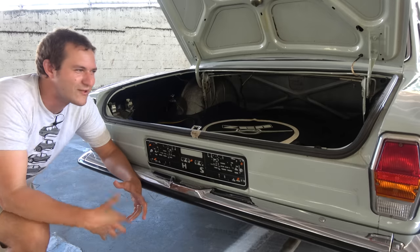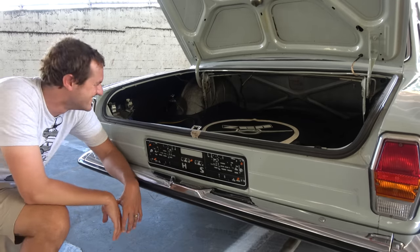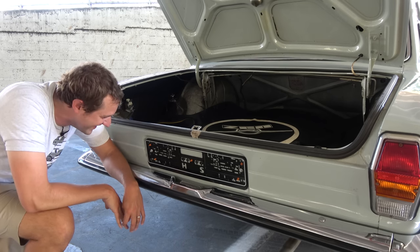In Soviet Russia, the car comes with a first aid kit that comes with... in Soviet Russia.